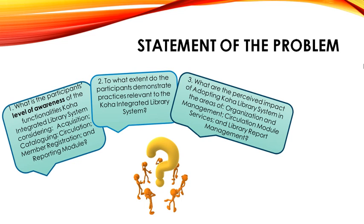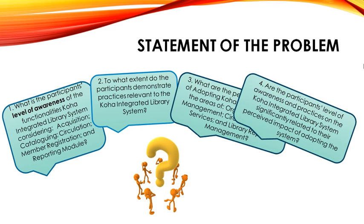And finally, this is the meat of the study: are the participants' level of awareness and practices on the KoHa integrated library system significantly related to the perceived impact of adapting the system? So as you can see, the paper is on the adoption side, not the system itself.